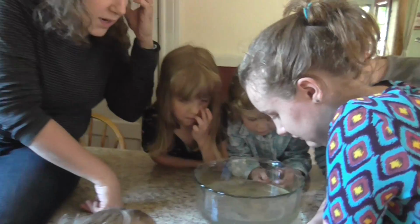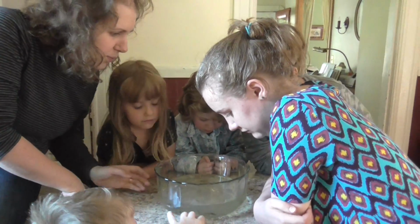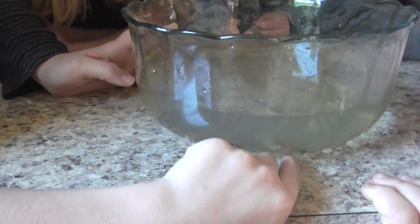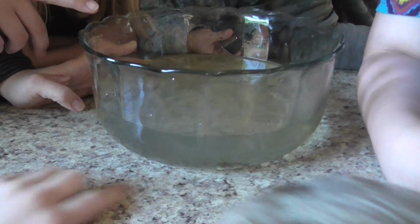Guys, we're going to need to do some research this afternoon on the computer about tadpoles. And we're going to need to get a rock in here so the tadpoles can hide.